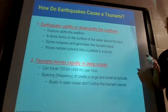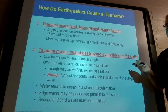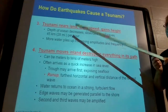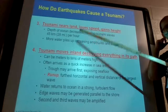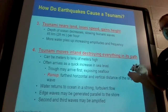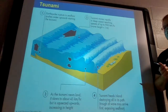We can see the physical parts of this. Your earthquake uplifts or downshifts the seafloor, and the tsunami moves rapidly in all directions, usually inside the ocean. As it nears land, it's going to slow down but get bigger. The height grows as it gets closer to land, but the wave itself slows down, and then it moves inland, destroying almost everything and creating a lot of havoc. And last semester, we watched some video footage of the Japanese tsunami that hit.